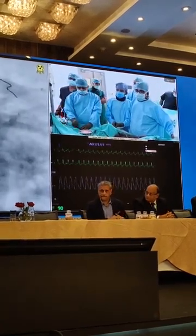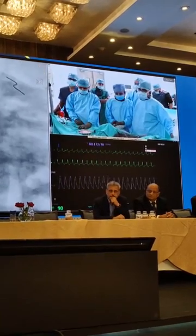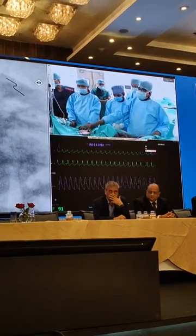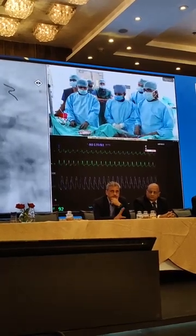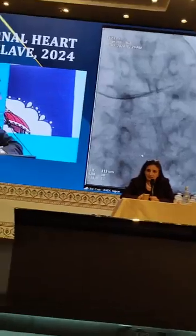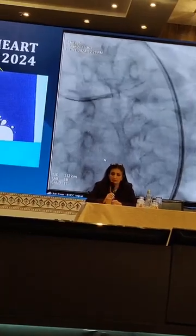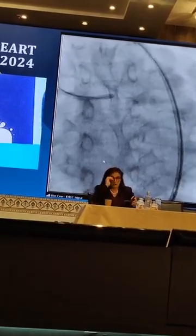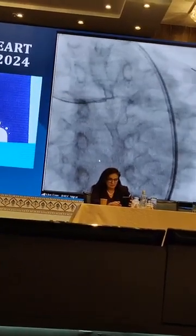So, Dr. Sharma, this is a very interesting and very important use of imaging and choosing exactly what you're doing. But I guess one of the big questions is, if you were told you can't use orbital atherectomy, what would you be choosing? Would it be rota or shockwave or neither? This is a good case for rotational atherectomy. Very good case. And now the question is, would you use a shockwave or not?